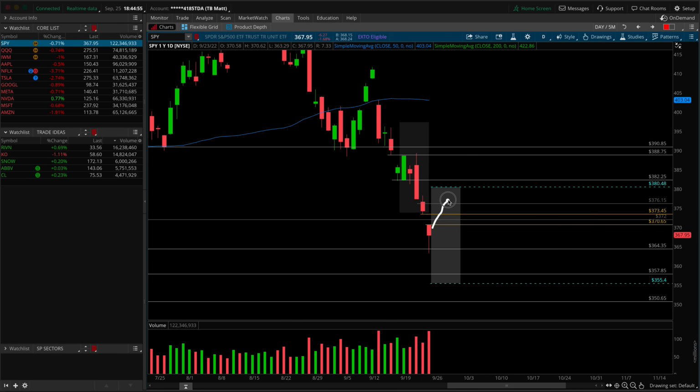Even if we fill the gap and move a little bit higher, getting price acceptance above 382.25 is well outside of the weekly expected move. So it would not be my first thought or objective as we head into the upcoming week. So again, just to recap here, can we see a little bit of a dead cat bounce?